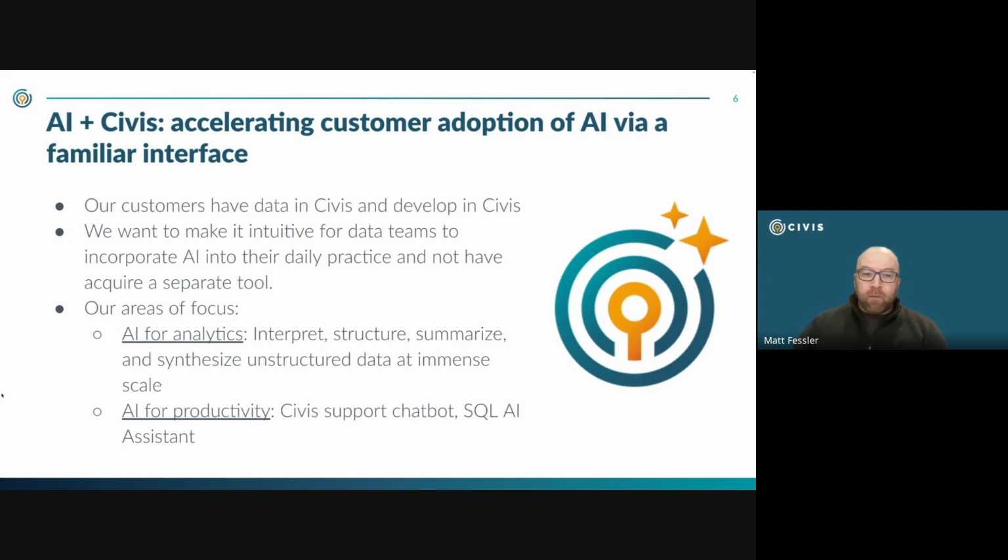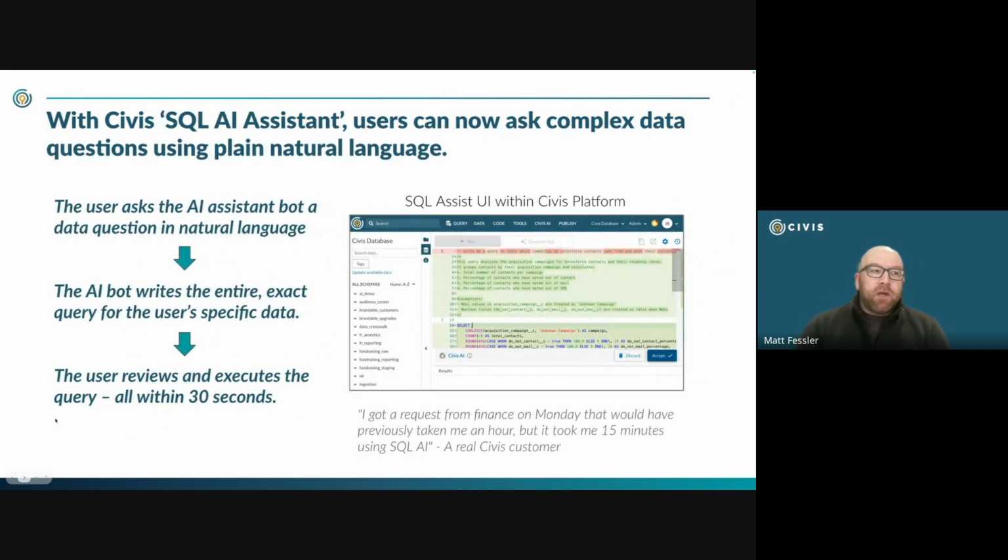So within our platform, there are some technical challenges or some things that you might be trying to figure out how to use. So we have our Civis AI support chatbot, as well as SQL AI Assist, which I'm going to talk about here in a little bit more detail on the next slide. So if you don't necessarily know how to write SQL queries because you're a little bit less technical, or if you forget some syntax, which I'm completely guilty of, you can utilize our SQL AI Assist feature to actually ask questions about your data using natural language.